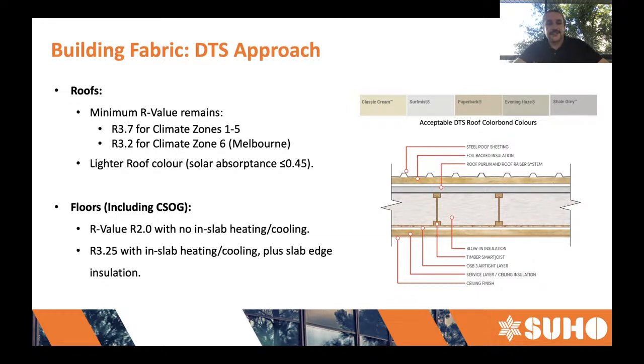One of the other changes for DTS is that lighter roof colors are now a requirement. So the solar absorptance has to be less than 0.45, and that limits you to the 5 ColourBond colors on the right hand side of the screen. Importantly, it also excludes Zincalume, which has certainly impacted some of our clients, at least on the, I suppose, more cost concerned end of the market.